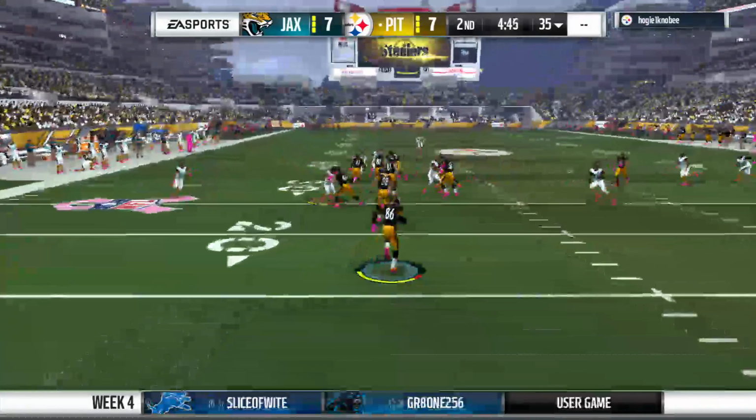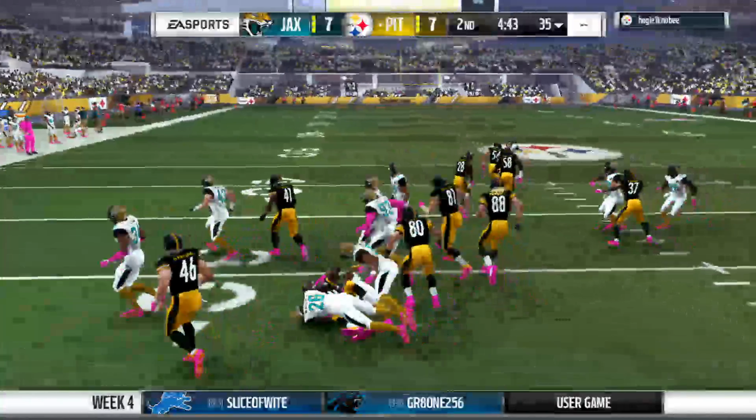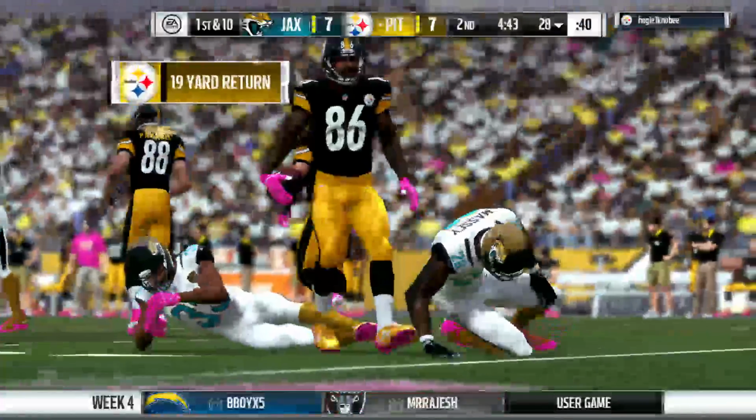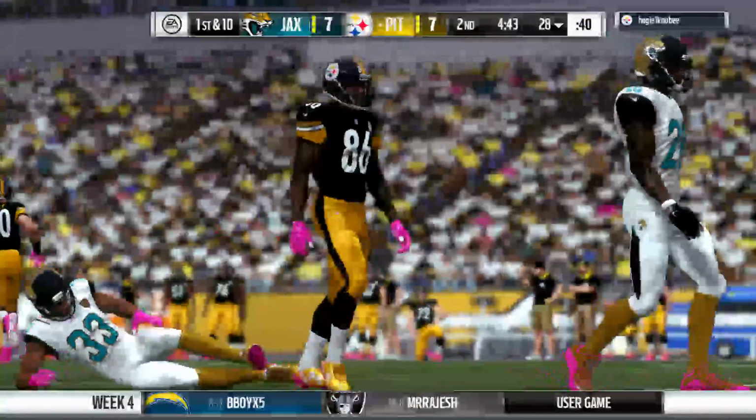This one taken just inside the 10. And he'll take it past the 25 and up to the 28-yard line. And Pittsburgh getting set to take the field.